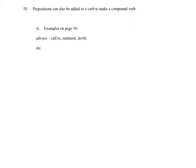Speaking of prepositions, I'm still a little bit out of order from the book, but again, since I'm on the topic of prepositions, it seems more natural to keep going with it. Prepositions can also be added to a verb to make a compound verb. There are examples on page 56. Ad, the preposition that means to or toward, can be added to the verbal root voco, and then it means call to. Like I'm going to call to someone. That's kind of an awkward way to say it in English. Instead, you might use the verb summon or invite.